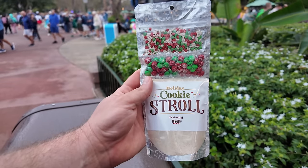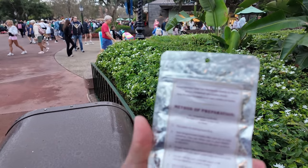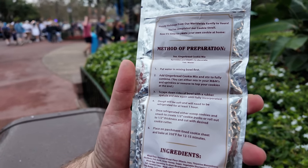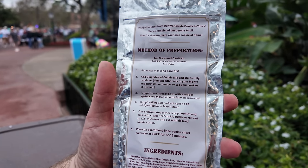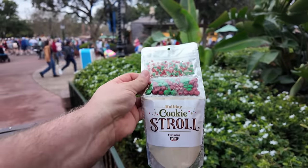Happy holidays from our worldwide family to yours. You've completed our cookie stroll. Now it's time to create your own cookie at home. Look at that. I'm kind of tempted to make my own cookies. I mean, I got it, might as well, and they give you everything you need in there. That's kind of interesting, and it makes it fun. Sprinkles, mini M&Ms, and then they have the directions right on the back there. 5 ounce gingerbread cookie mix, sprinkles and M&Ms, and then 1 ounce of water. That's all you need. A biggity bobbity boom.